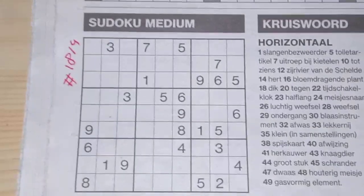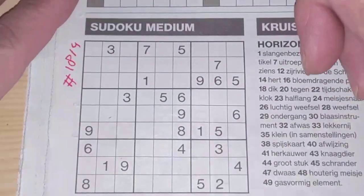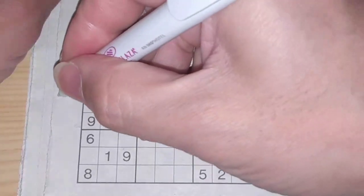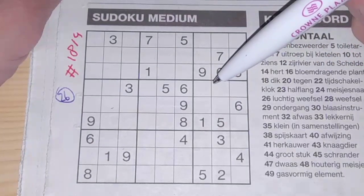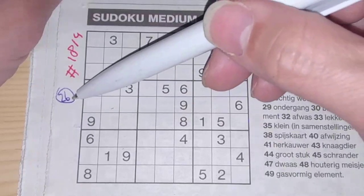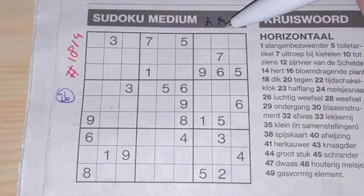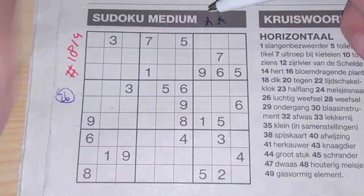And before I start, I always count the printed digits, and this one I have already counted. There are 26 printed digits, and if you compare in the additional with extra Sudokus, the 1 star has 27 printed digits, the 2 stars has 26, so this is a 2 stars Sudoku. A 3 stars 25 and a 4 star Sudoku 24.